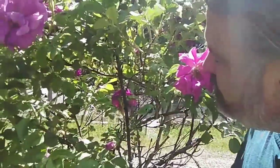Well, that little unexpected visitor kind of makes me step back and realize that it's not all about the work and all the hard stuff you got to do on the homestead. Sometimes you just got to stop and enjoy nature, and even sometimes stop and smell the roses.